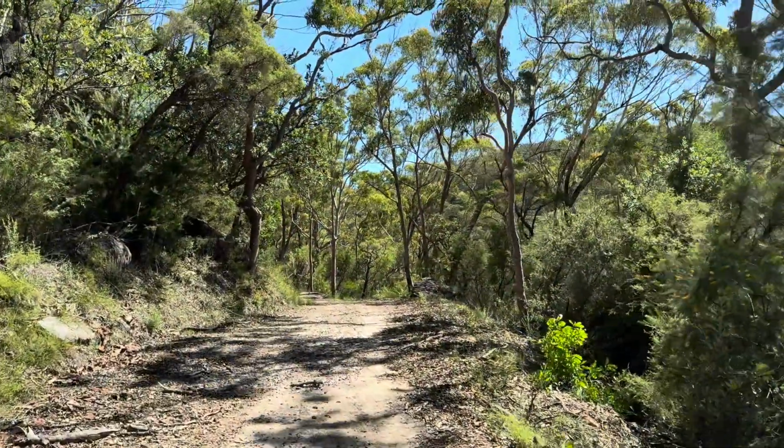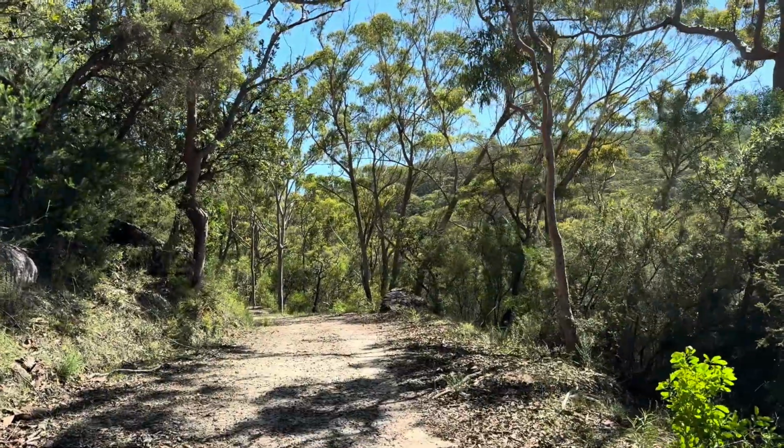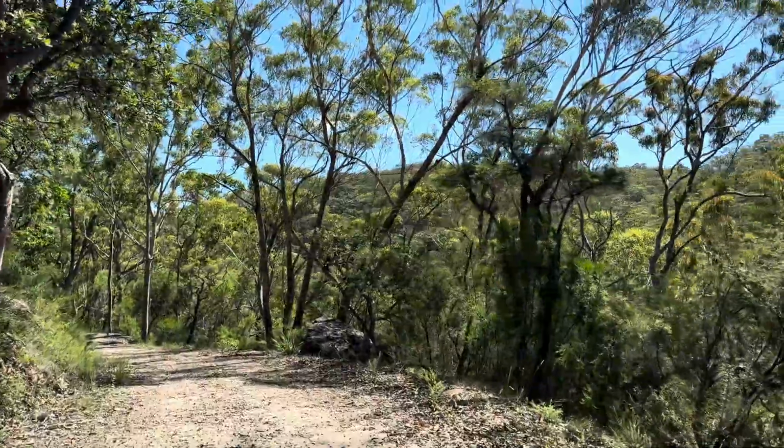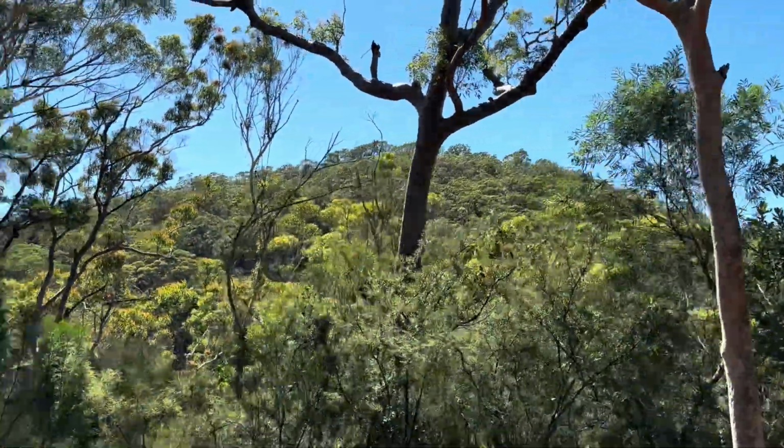This is a bit where everyone catches their breath, or tries to, because then once we get to the end of this section, it's a couple of k's of fairly constant climbing over some loose rocks, over quite a bit of that graded concrete. On the way back, I'll stop and take a close-up look at that so you can see what you're dealing with. But this section, as you can see, nice and flat. So use this section when you're out here, catch your breath, taking the view.